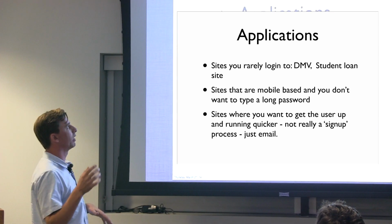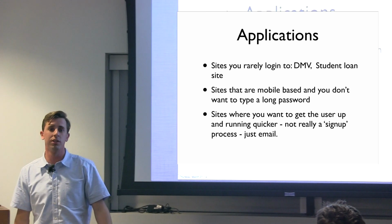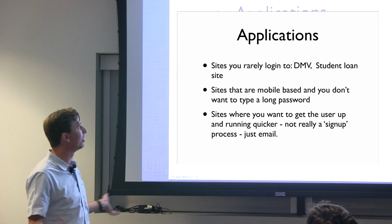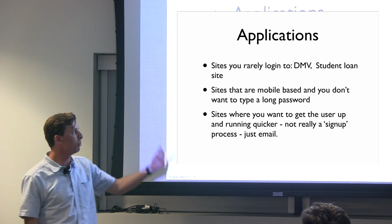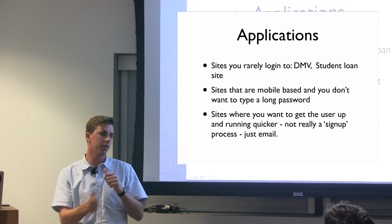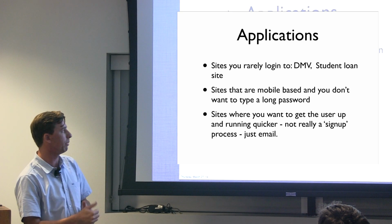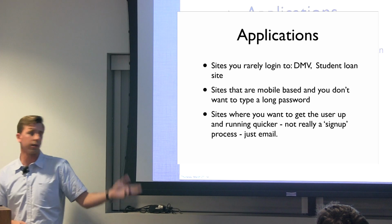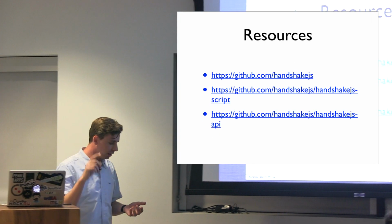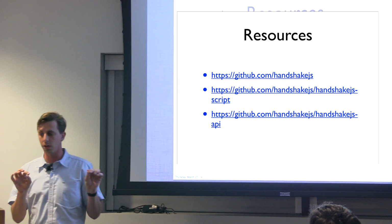There's some real weaknesses with this. It's contrarian, but there's some real strengths. I think it's great for sites you never log into, like a student loan site or DMV. Like it's once or twice a year. Mobile-based, you don't have to type a long password, especially maybe if you took someone's phone number instead as SMS. They type in their phone number. That's kind of a nice thing to have for a mobile app. And then hackathons, like just getting people signed up quickly, right? Because basically you're eliminating your forgot password, your sign up, and your login. It's all just one thing.